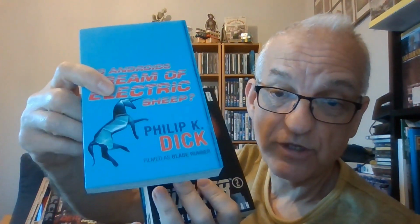So I've had those on my shelves for quite a long time, and to be honest, I never got round to reading them. Now, what I have read is this: Do Androids Dream of Electric Sheep, which is the original Philip K. Dick novel that the movie was based on. Some plot elements are a little bit different to the film, as you would expect, but I got that from a charity shop for 25 pence about 3 or 4 months ago, and I thought putting them together as a bundle of four would be quite nice.